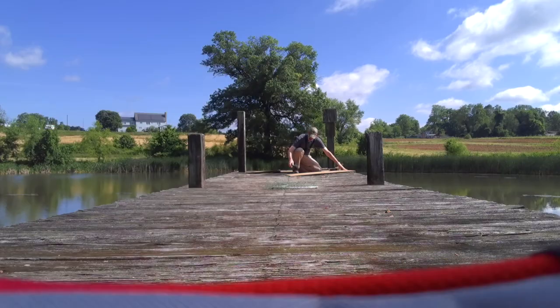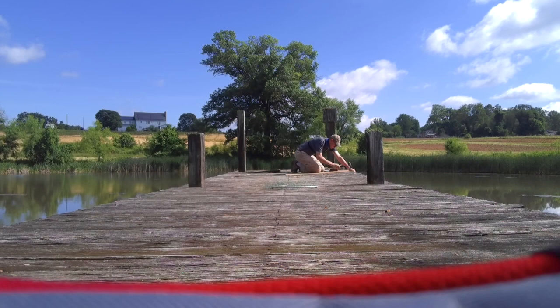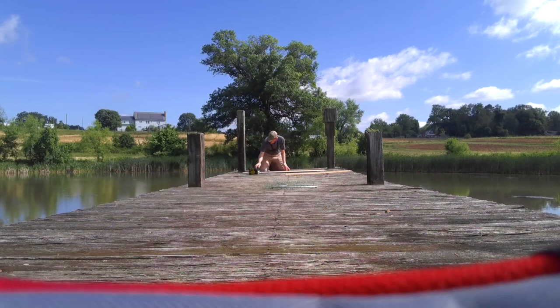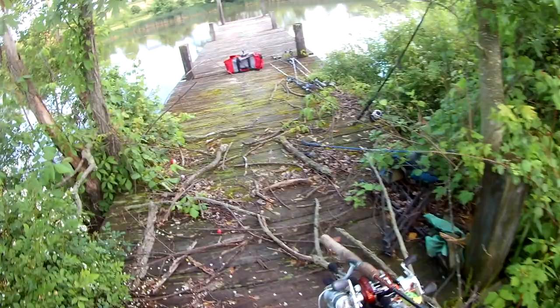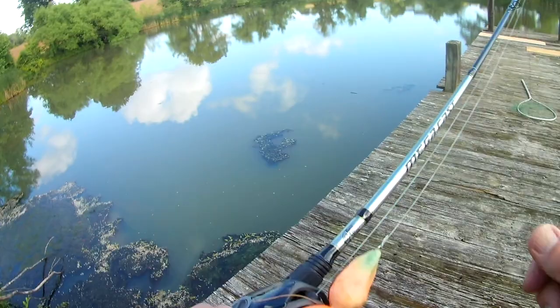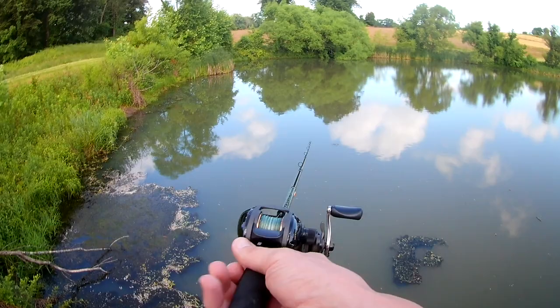All right, guys, we're at spot number 2. Before I get fishing, I'm gonna try and put these boards down so I don't really have to watch for the holes in it. Now that the dock is secure, for lack of better terms, let's try this top water challenge again.